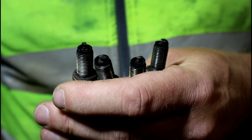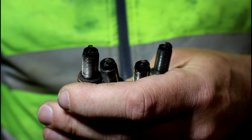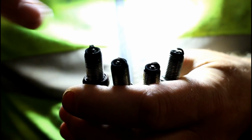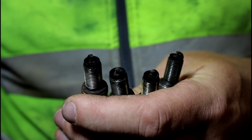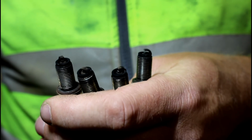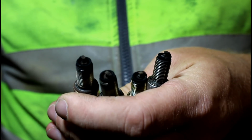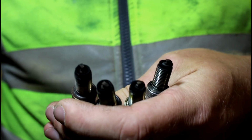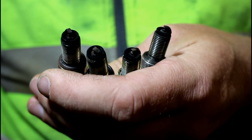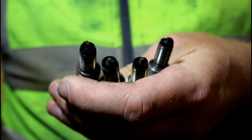Right, so I've got the plugs out, and the numbering is 1 to 4, with number 1 being this one here. Let's move the light. And hopefully, if it keeps in focus, you can see they aren't a bad colour. A little bit rich around the extremes, but the electrode in the middle is a fairly nice brown sort of colour. So yeah, that's a pretty good result really.